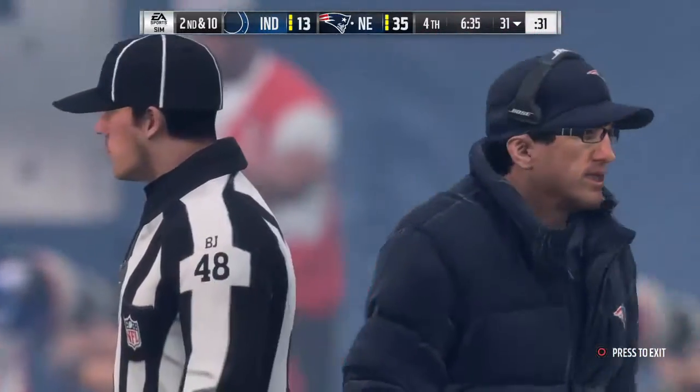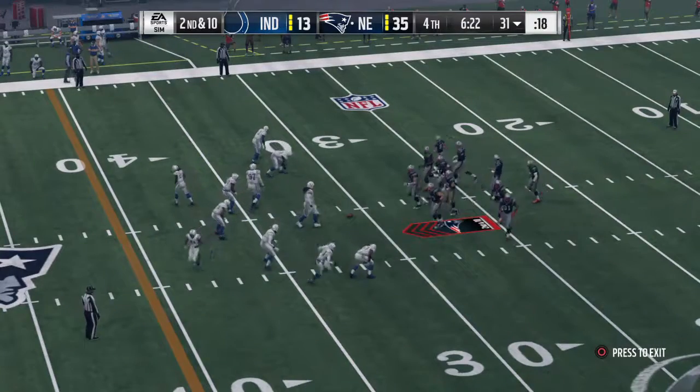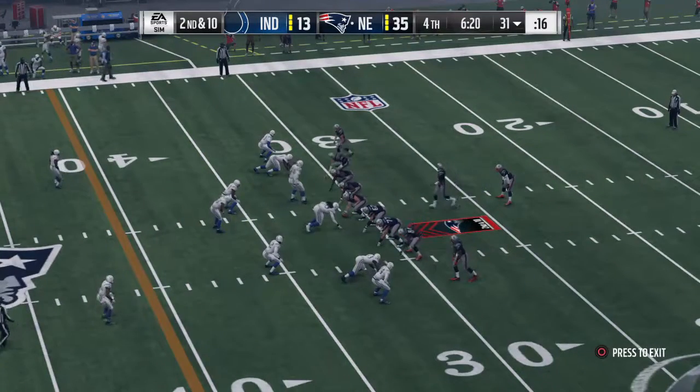Well, it was stopped on that play. He's had plenty of carries all afternoon. Every now and then the defense is going to win one, but I don't think they'll shy away from handing it to him the rest of the game.